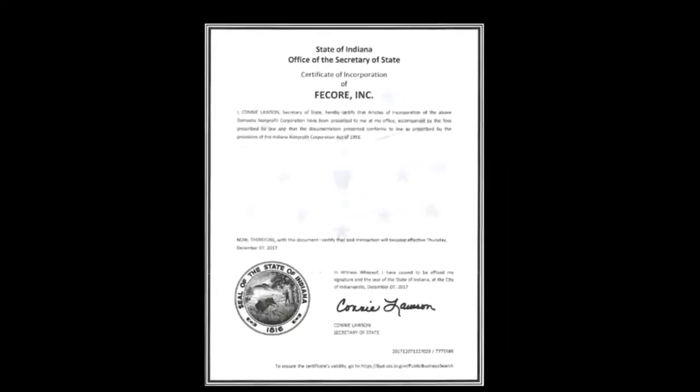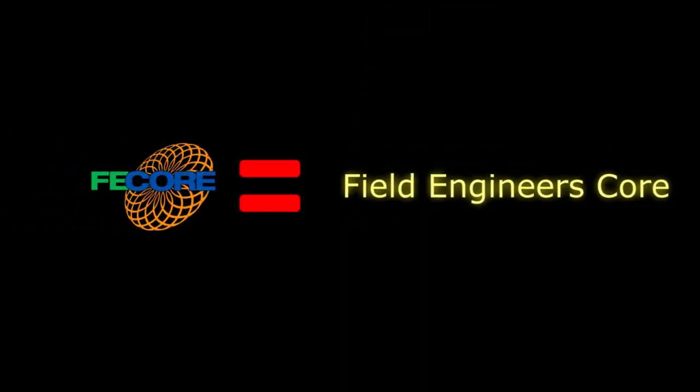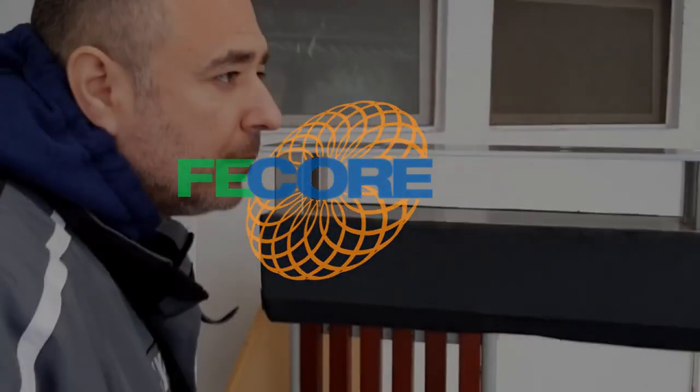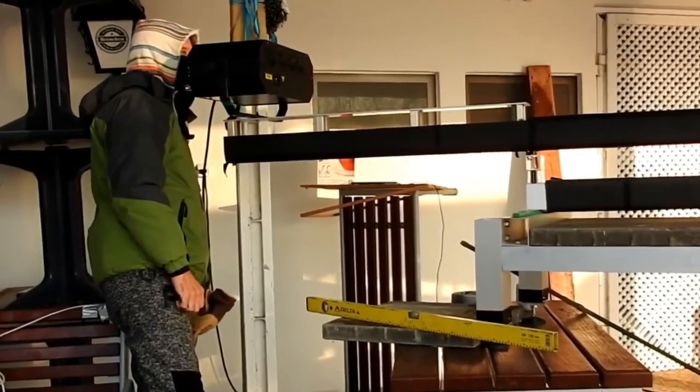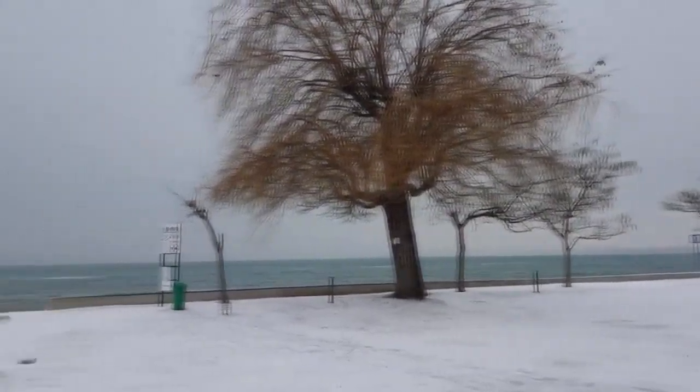In December of 2017, FECORE was formed according to U.S. regulations for a 501c3 organization. FECORE stands for Field Engineers Corps. FECORE is an independent research group dedicated to discovering the facts about the Earth by observation and utilizing the scientific method.